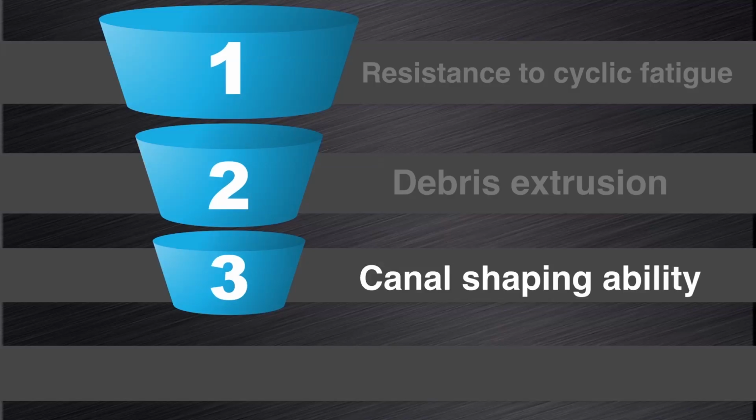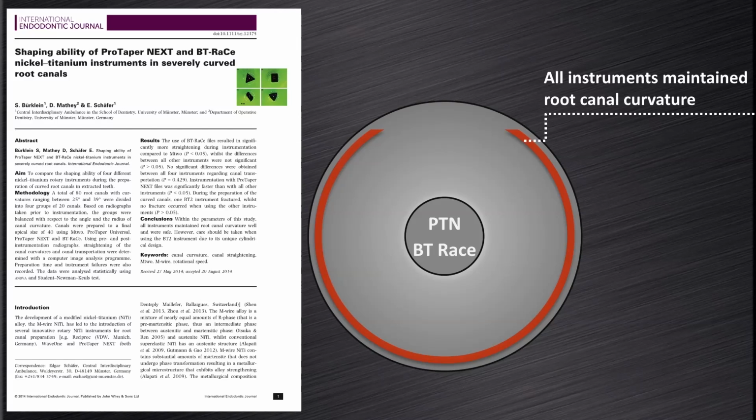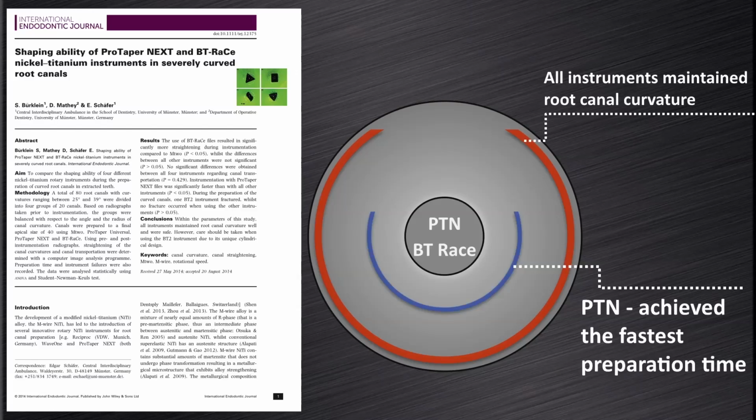I think that you will agree that canal shaping ability is quite an important aspect to look at. The first study I want to highlight here was done by Bertlein, Mattei and Schaefer in 2014. They looked at the shaping ability of ProTaper Next and BT Race NiTi instruments in severely curved root canals. They firstly concluded that all instruments maintained root canal curvature and that the ProTaper Next files achieved the fastest preparation time between the two systems.